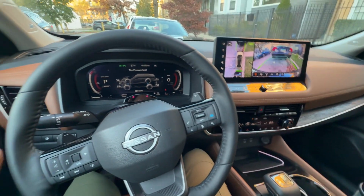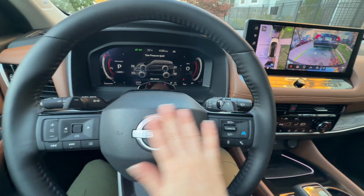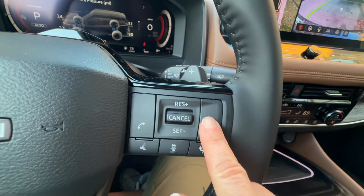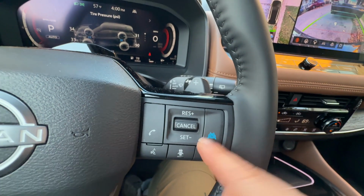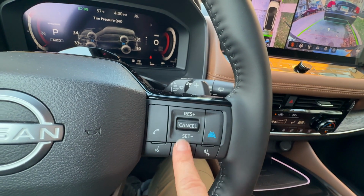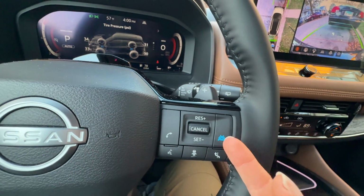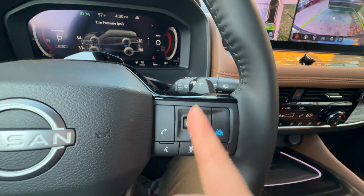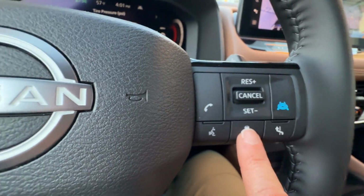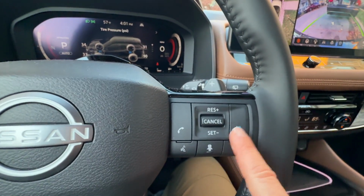Now, before we jump into the ProPILOT Assist system, I do want to talk a little bit about this right here, and I'll show you these controls. This is your ProPILOT Assist button. When you press that, it works like regular cruise control. This just turns it on. Then to set your speed, you have to press down. And if you hit your brake or cancel it out for any reason, then you can press it up to resume. This right here sets the distance between you and the vehicle in front of you, so it's essentially to your comfort level.